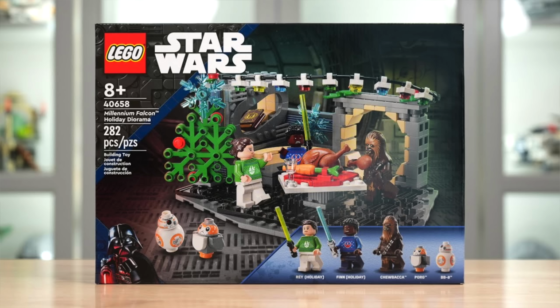Now, the next set is really cool. It's set 40755, and it's a Star Wars 25th anniversary celebration set with 383 pieces. This one definitely reminds me of the holiday diorama that just came out a few months ago for 2023. It seems like it'll be coming out on October 1st, and it's going to have that 3-month run, just like the holiday diorama. We have no idea what's going to be in this set, but if last year's holiday diorama is any indication, we can expect at least a few cool, unique figures and some type of neat build.